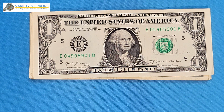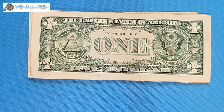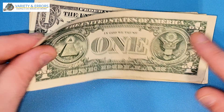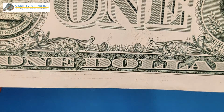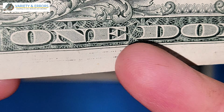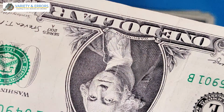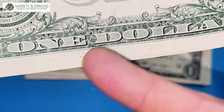Anyway, 9, some 0s, 2017, nothing going on. Little excess, probably a wet ink transfer is what this is. I'm going to try to get it closer. There we go. You can see a little bit of ink here, and it very well could be that print from the front. But don't be confused by that.